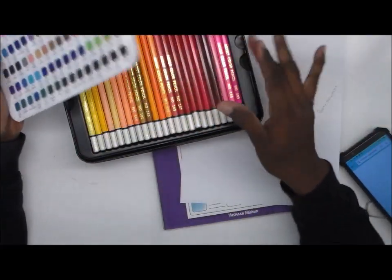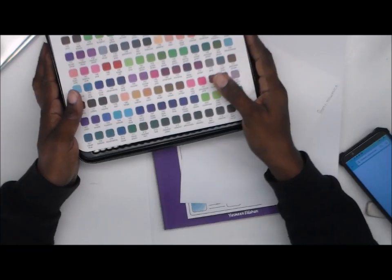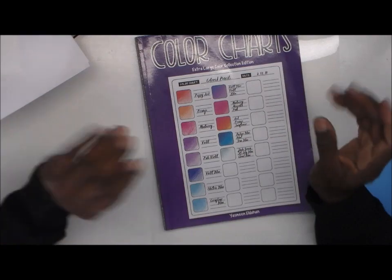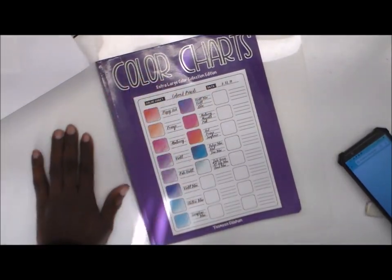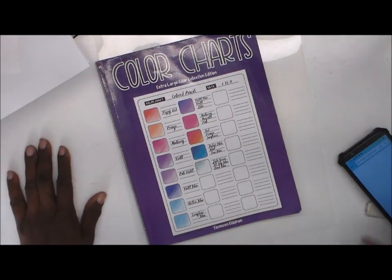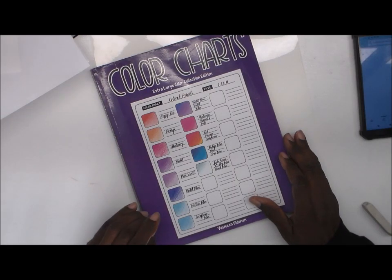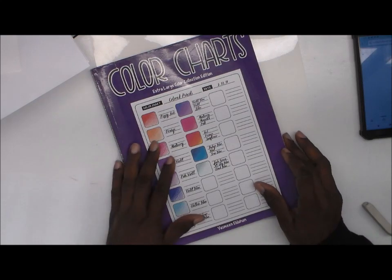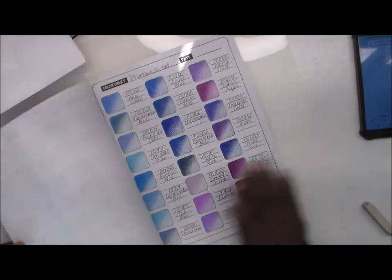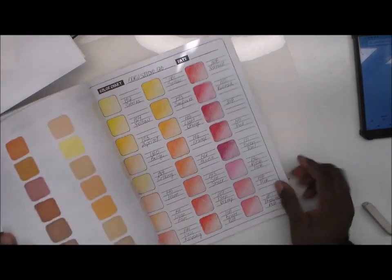I did check and make sure that I didn't have any duplicates. This time I don't have any duplicates. I swatched them off camera last night, and I like these pencils for the most part. I wasn't going to say love them, but I do like them. They're creamy. I was expecting some colors to be scratchy when I was swatching them, like some of the greens and the blues, and for a minute I thought one of the greens was going to be scratchy, but it wasn't. So yeah, they weren't scratchy.